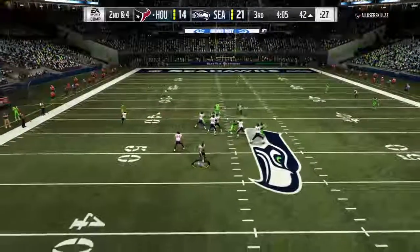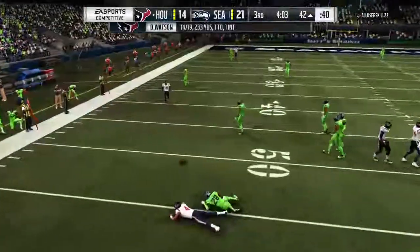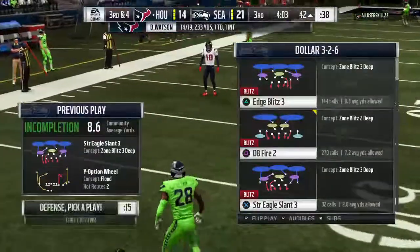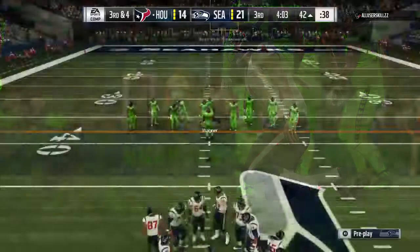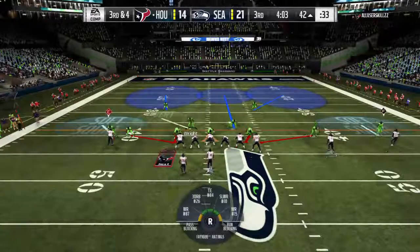To throw is Watson. From the gun, he'll throw. Buying time to his left. And it's incomplete. Certainly looked like maybe his third or his fourth read on his progression. Just trying to find his outlet man that time. Ends up leading him just a bit too much.